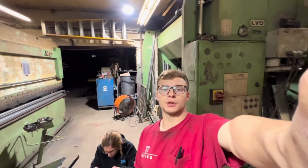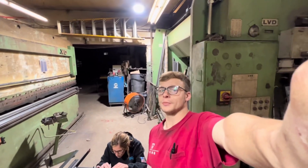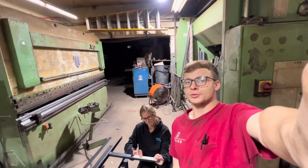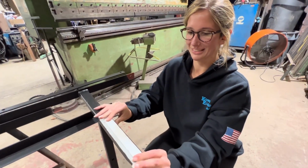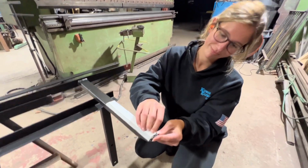Ready to mount the side rails to the side of the bus, but in order to prevent leaks, we are going to use some butyl tape and then probably use some sealer on the inside just to be extra cautious.